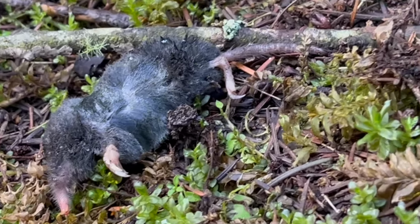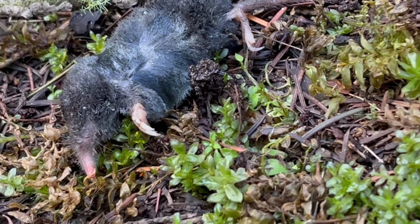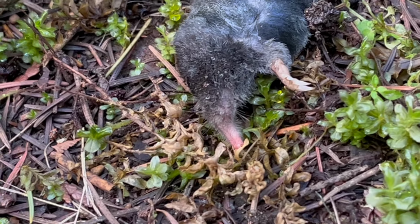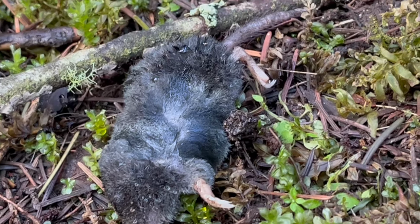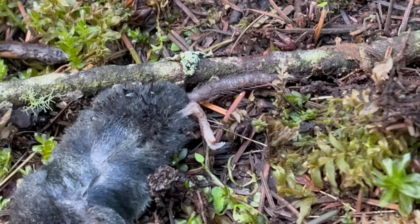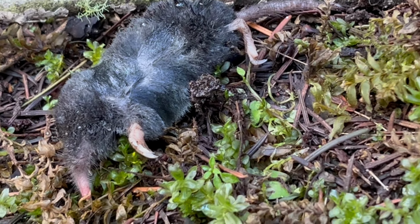So if you are out and about, keep your eyes peeled. This American shrew mole, kind of an interesting little creature that you're likely to encounter, unfortunately not in its living state. Although I do see them sometimes alive, bumping around out here, blindly kind of scurrying across the forest floor. So I think they are easy prey for owls and other things, but interesting to see.